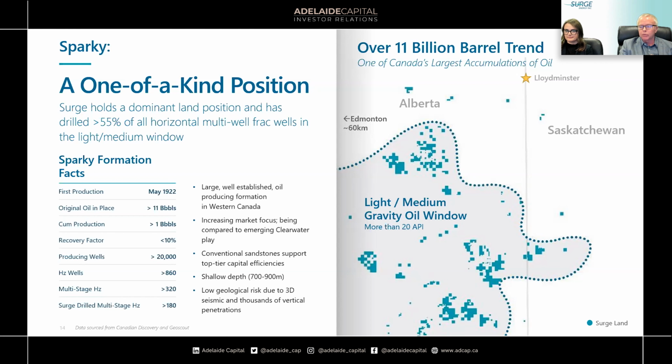And then on top of that, because we do have these conventional reservoirs, it really offers low risk, predictable, repeatable development and the opportunity to improve recovery factors through waterflood, which helps to really mitigate decline rates and just adds low cost barrels.